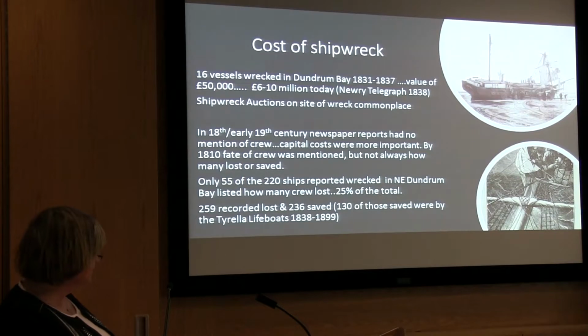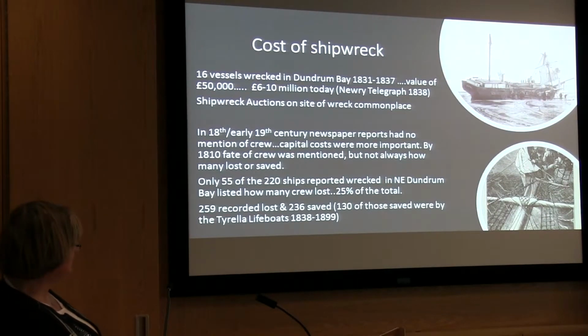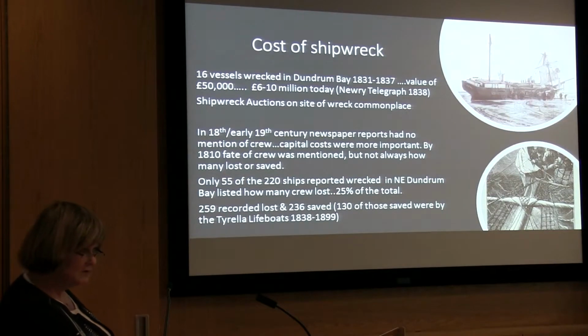The bigger cost, of course, in a sense, is the cost of human lives, but interestingly, in the early days of the newspaper reports, there's no mention of the crew whatsoever. None. The report would indicate the name of the ship, its master, its route, its cargo, and what happened to it. Whether the crew survived or didn't survive never appeared in any of the early newspaper reports.